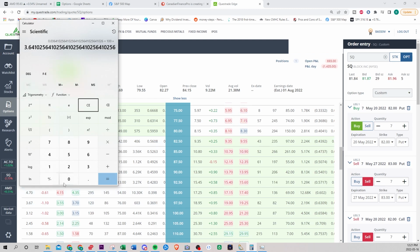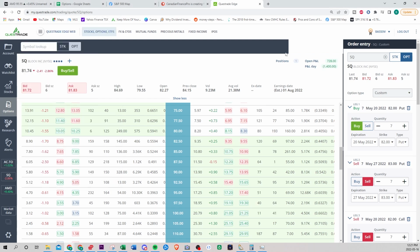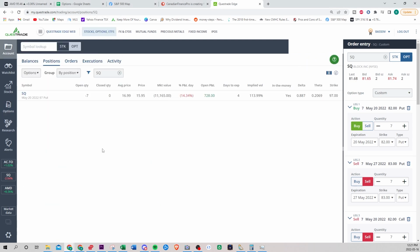I think I'd feel better if I go to 95 and then 93 and then sell covered calls at a lower cost basis. Again, is what I'm doing the best? No. Is it what I do and what I feel comfortable with? Yes. So I rolled Square down from 103 to 100 to 97. Now I'll try to bring it down to 95.